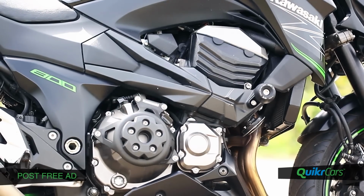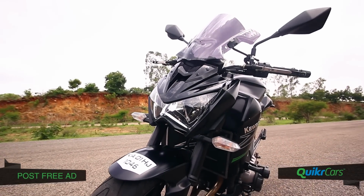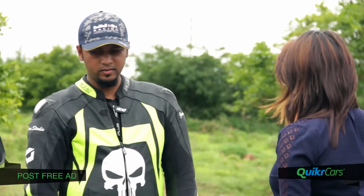And of course, being an inline 4, the smoothness that it offers you is next to nothing. And with all of this package put together, the price point which Kawasaki offers it for Indian customers as a CBU, completely built unit, is something that you can never resist. So I went ahead, took the plunge, and I'm happy about it.